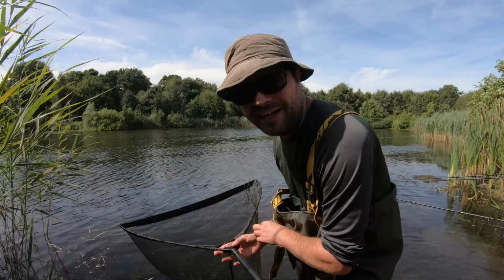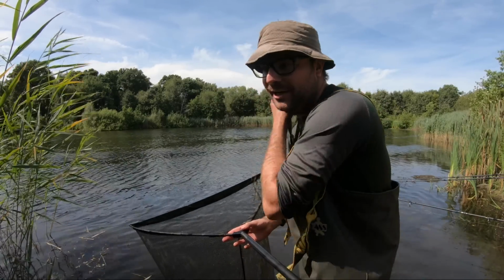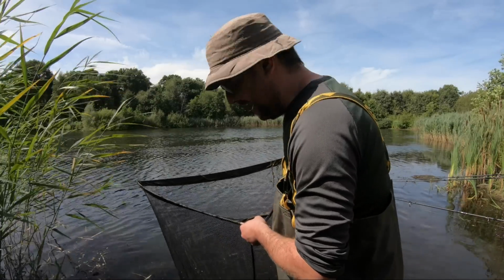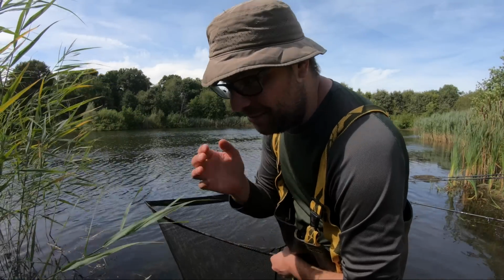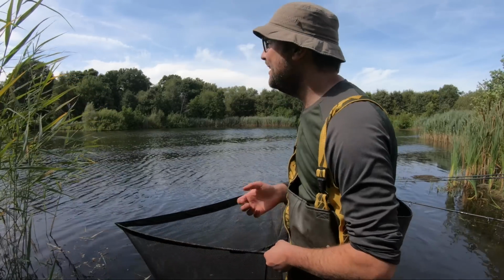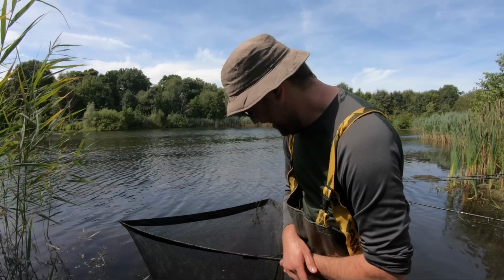We have got a banging common. Get in! I can't believe this, that quickly. And that's decent. And don't want to say much here, but my PB common is kind of embarrassingly low compared to the numbers of big mirrors I've had. It's just over 20 pounds. Now, consider I've had mirrors to over 30.